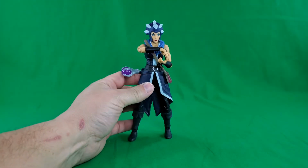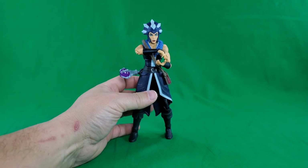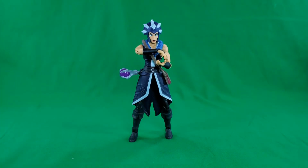At number 6, in no particular order, the Masterverse Masters of the Universe Revelations Evil-Lyn. Now, I know this isn't the most classic look for the character, but the head with the helmet, that does it for me. I mean, the other head looks nice, but it's this one. This just says Evil-Lyn to me.